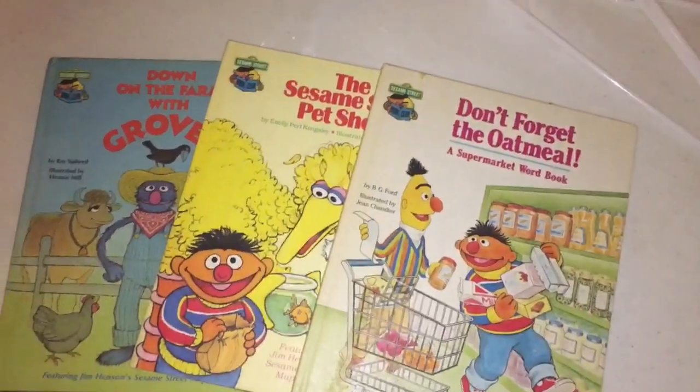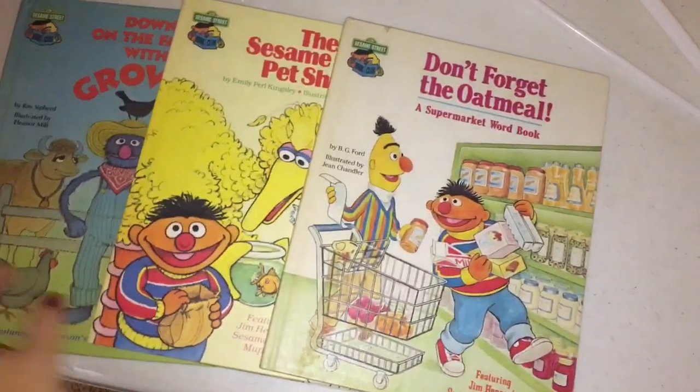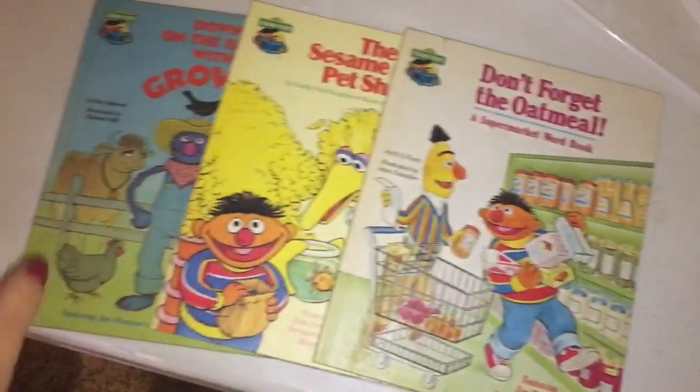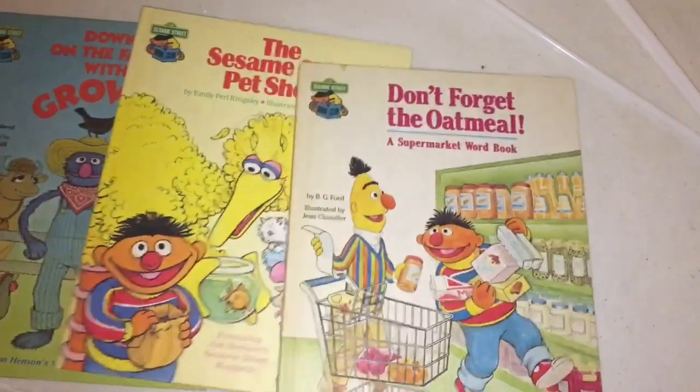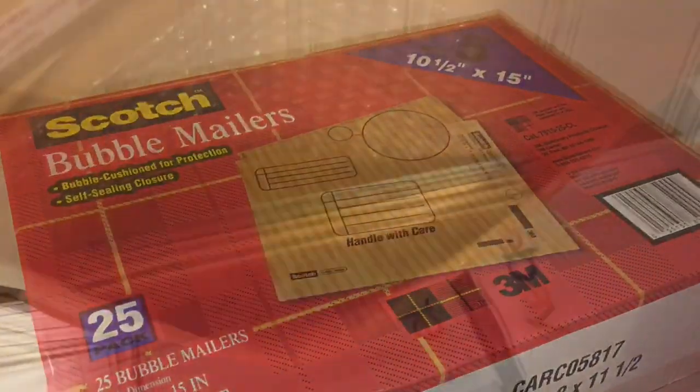So it's Wednesday morning, and I woke up to one sale. This lot of 3 Sesame Street books that I got for 10 cents each sold on sale for $17.49, and the buyer paid medium mail shipping. I'm going to put these into probably this size, the 10.5 by 15 bubble mailer.